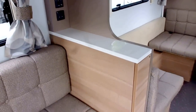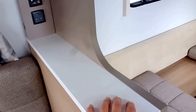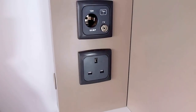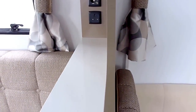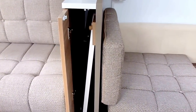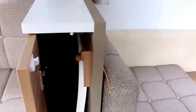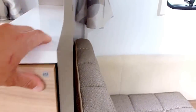As you look around the caravan, you've got a little area here where you can put your TV on the side there, and it's got the mains, 12 volt and aerial socket there. Aerials aren't fitted on the Altea models, so they can be added, but there is an external socket located in the battery box, so you can run aerials out of that.